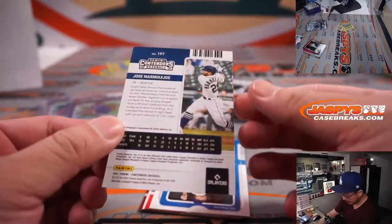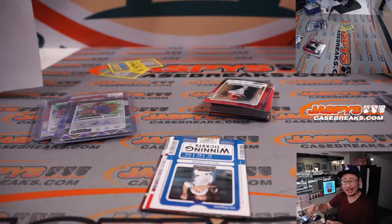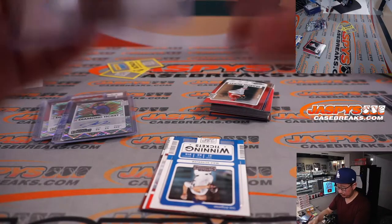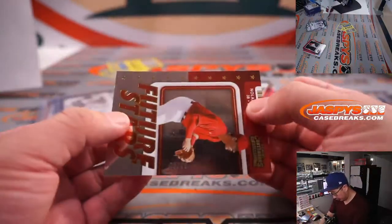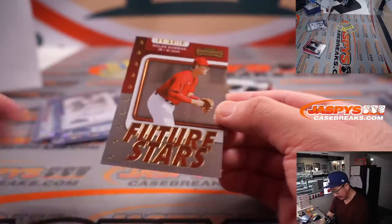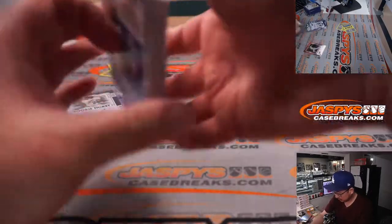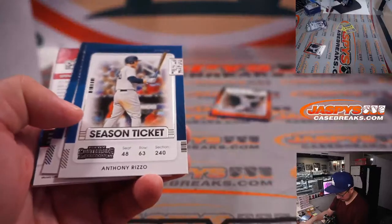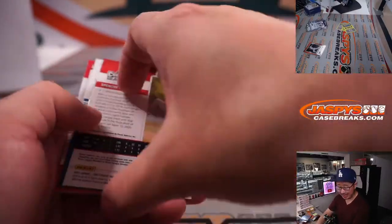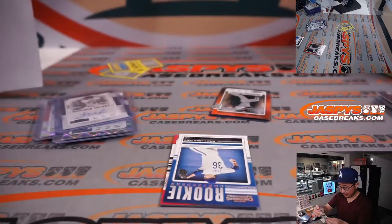And we got a Jose Marmolejos rookie ticket autograph. Another one for Kevin M and the M's. Future stars, 70 out of 99, Nolan Gorman. He is supposed to be a future star. Cardinals, that'll be for Patrick. And the last autograph is Spencer Howard for Martin and the Phillies. Rookie ticket on card auto.